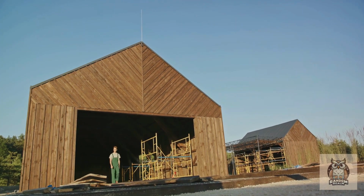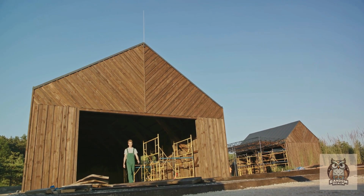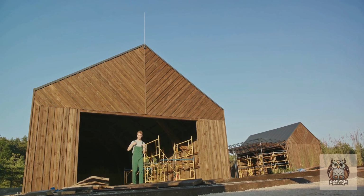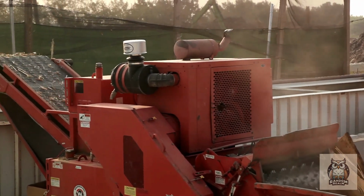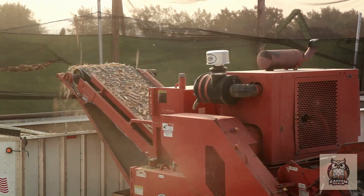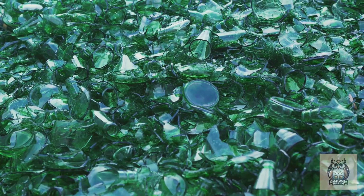Let's delve into the world of cutting-edge materials and construction techniques that are transforming the face of sustainable architecture. We're talking about the use of recycled materials, sustainable wood, and low-emission concrete, among others. The beauty of these materials lies not only in their durability, but also in their low environmental impact. They're the building blocks of a greener future, quite literally.